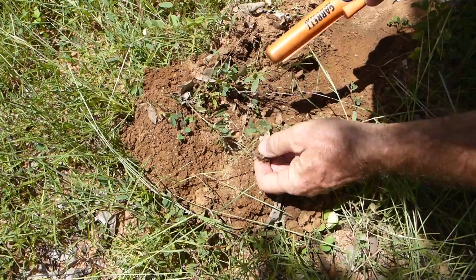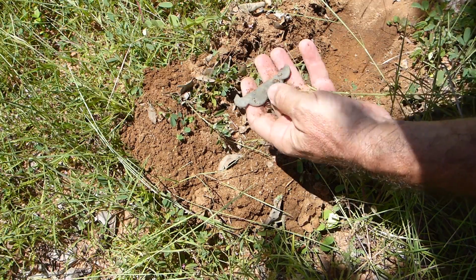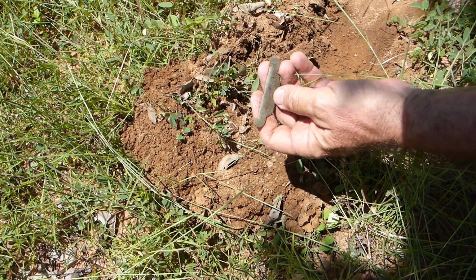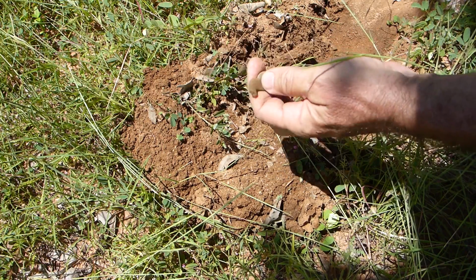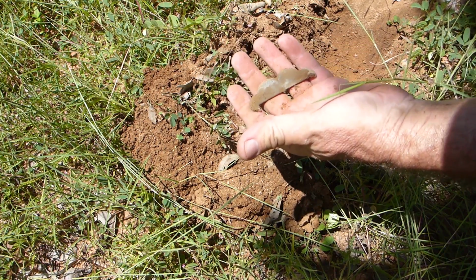What's this? Oh, that's interesting. Look at that. This looks to be another buckle related. It's been snapped, you can see it's been broken, but that's a heavy style copper or brass buckle, I suppose. I wonder if it's a 76. It's a nice find, actually.